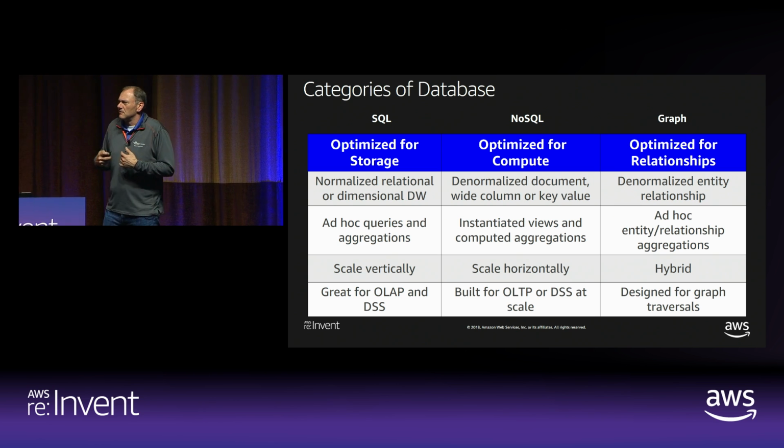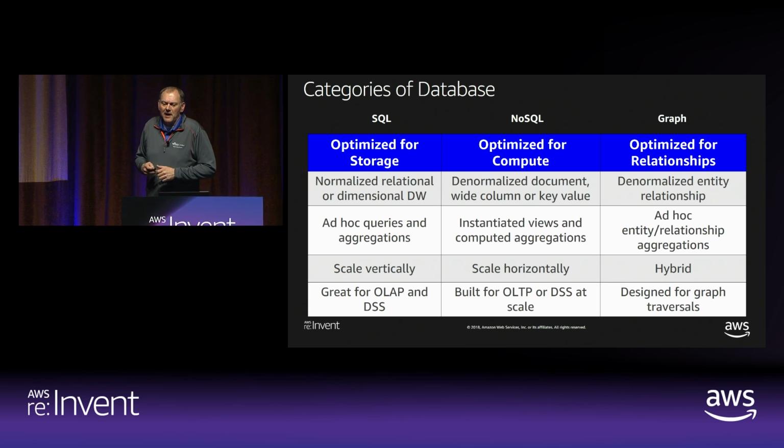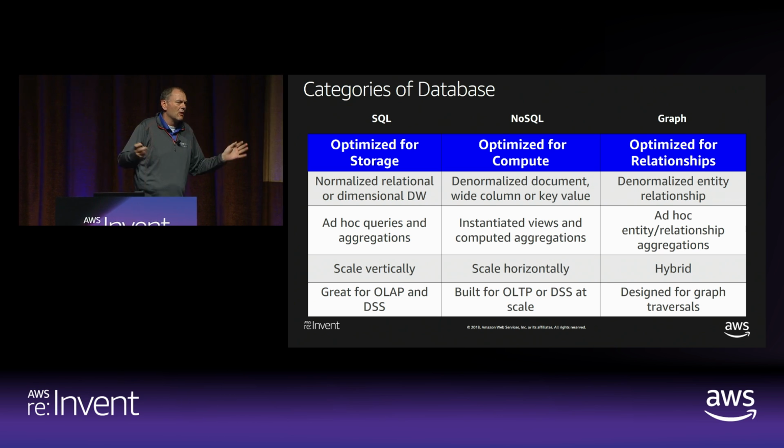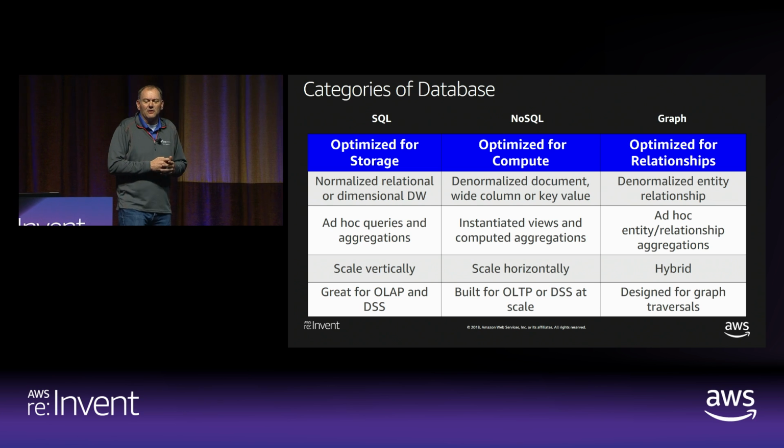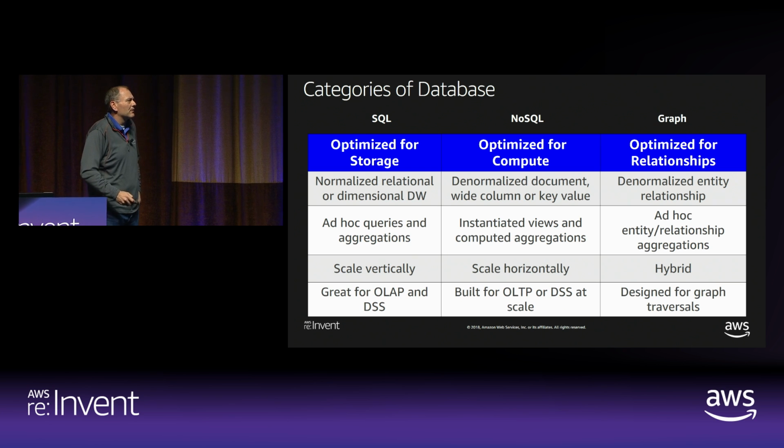So it depends on the nature of the workload, right? If I want to support those ad hoc entity relationship aggregations, then graph databases are wonderful solutions. And so it's kind of a hybrid scale model, and it's designed for those graph traversals.